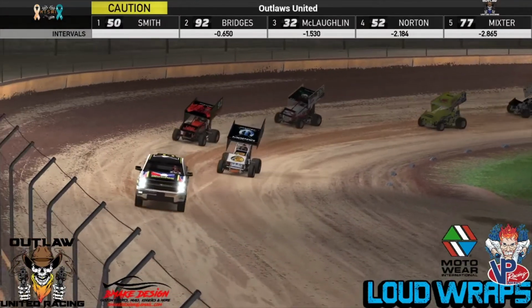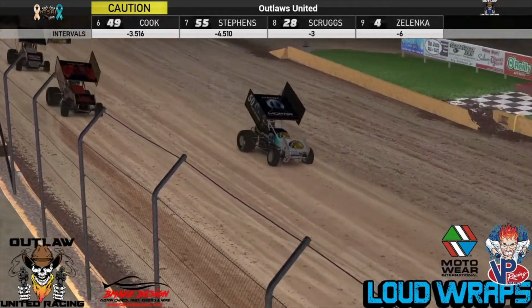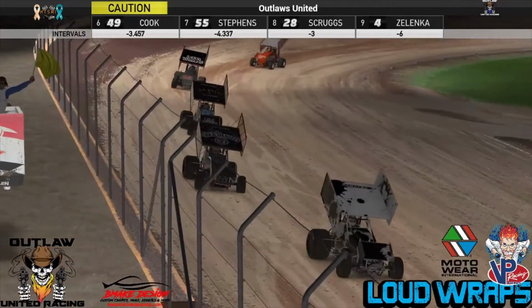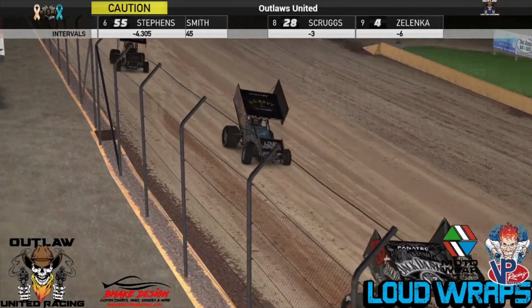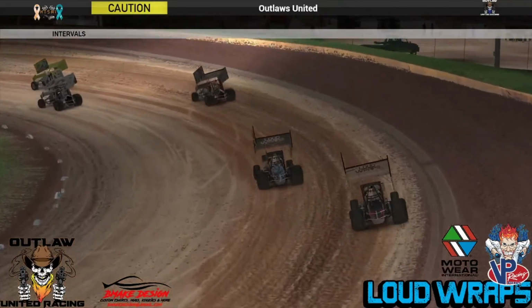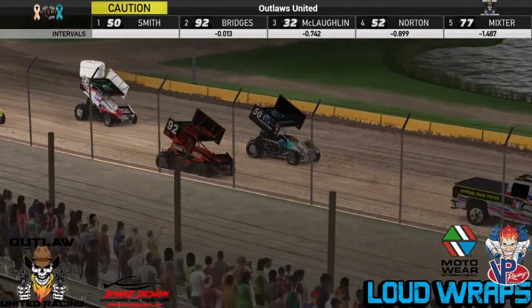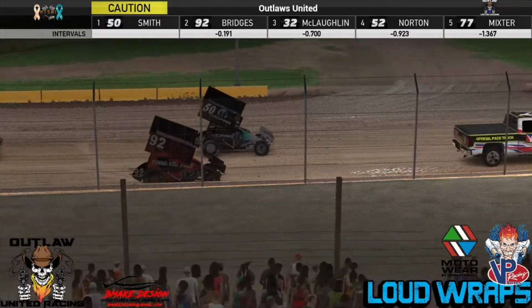Tony Stevens currently running in 7th. Ellen, we'll take a quick look back at him. Rough night, but he has so far avoided a lot of the chaos and picked up a couple positions. Lights are out on the pace car. They'll come out of 3 and 4 and go green.